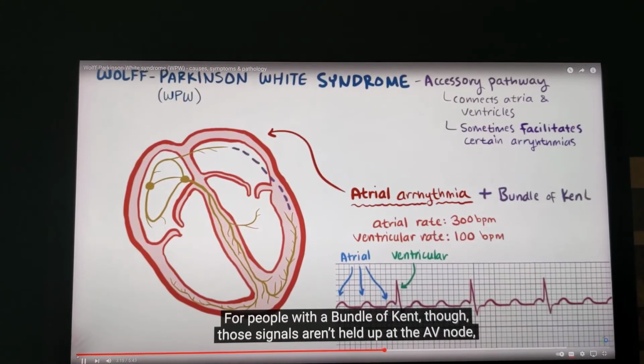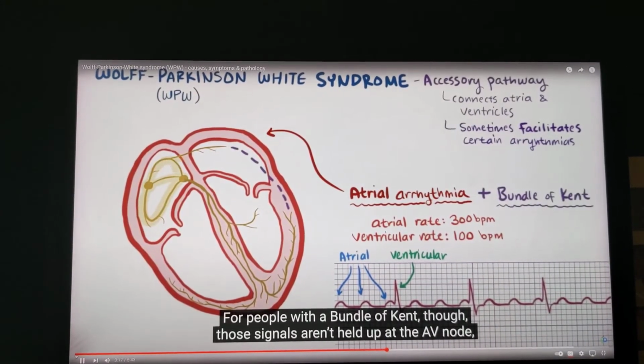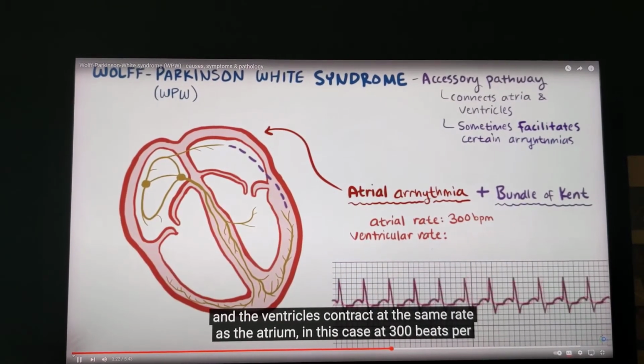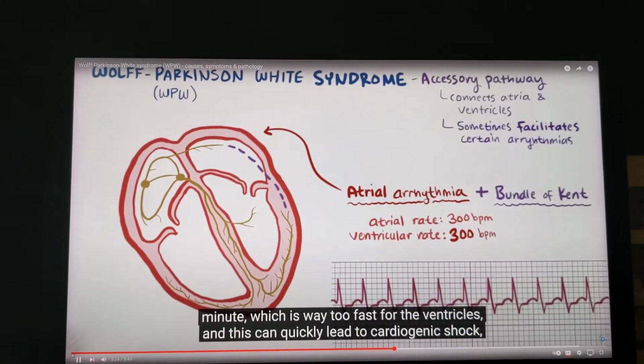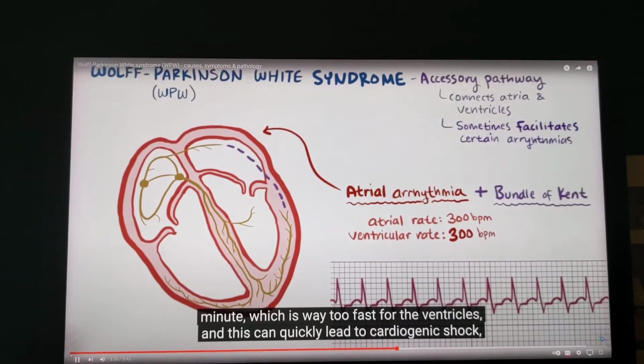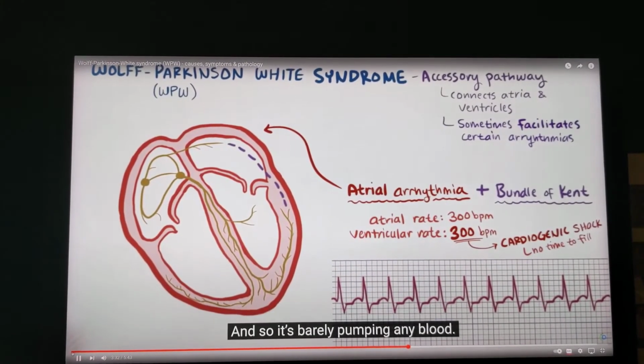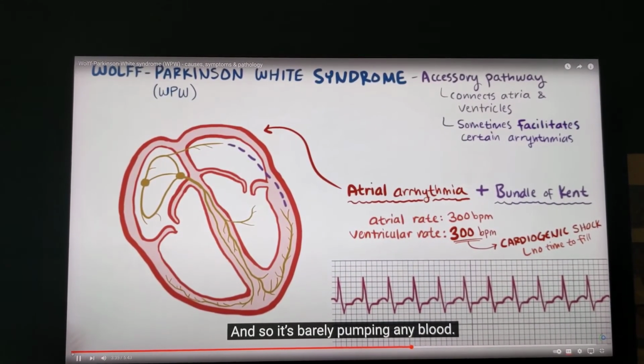For people with a bundle of Kent, though, those signals aren't held up at the AV node, and the ventricles contract at the same rate as the atrium, in this case at 300 beats per minute, which is way too fast for the ventricles. And this can quickly lead to cardiogenic shock, since the heart doesn't even have time to fill with blood before each contraction, and so it's barely pumping any blood.